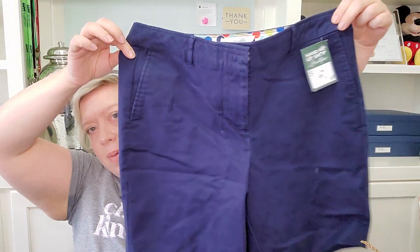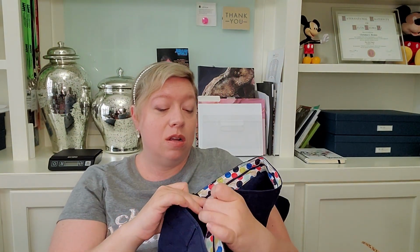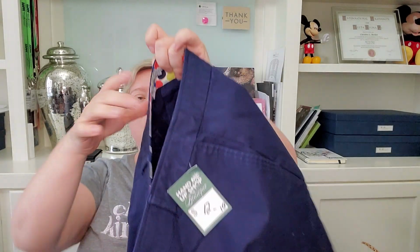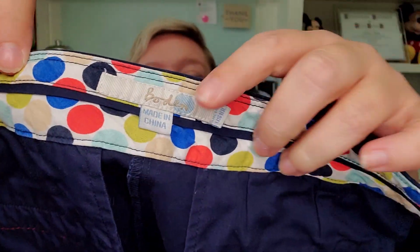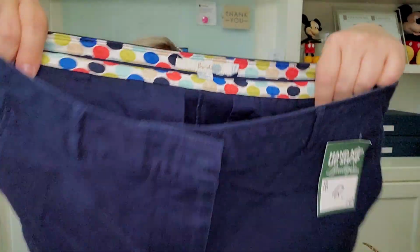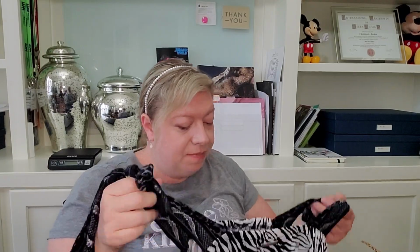And I just felt like getting these, so I picked these up because they look like they've never been washed before, although they're not new with tags. And these are, what size are these? US. Okay, these are by Bowden, and they are in a size 10L. So I'm assuming that means long. Okay, picked those up.